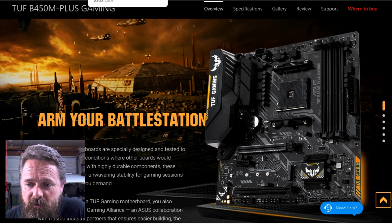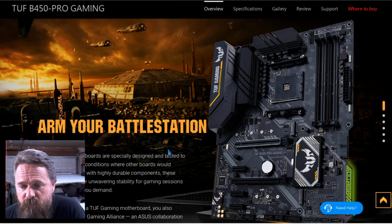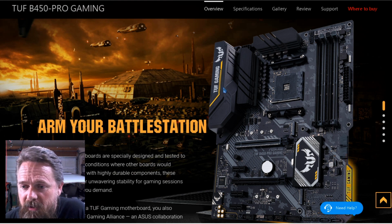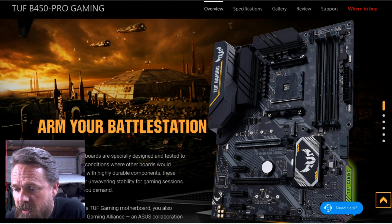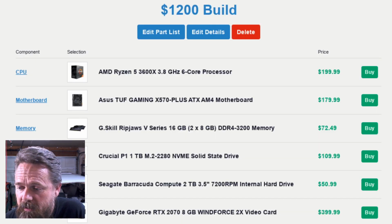I've also built some systems out of this one here. This is basically the full ATX counterpart to the one I just showed you. 450 chipset, and it's a solid motherboard as well. And either of these two 450 boards, you can pick up for about $100, so about half the price of the 500 series chipset. So anyway, let's go on.